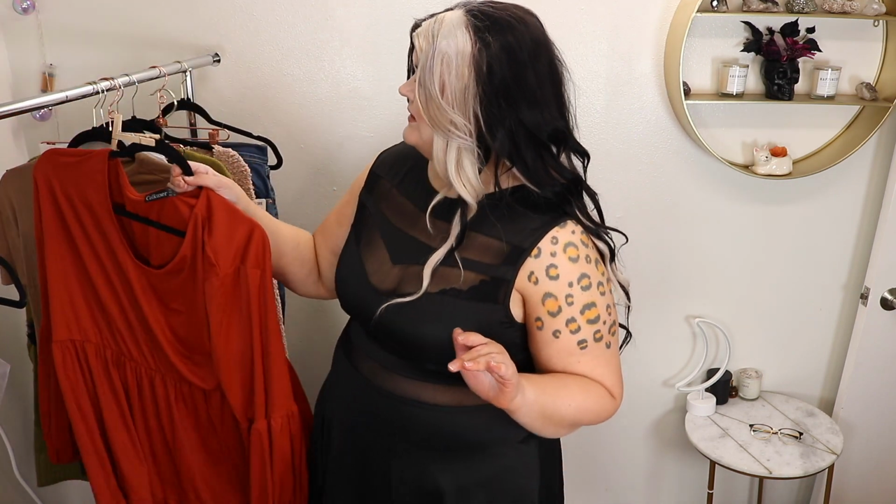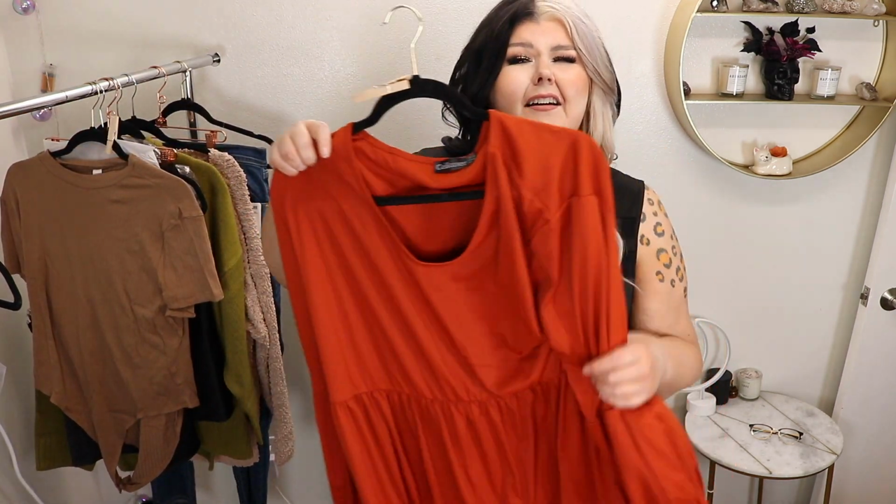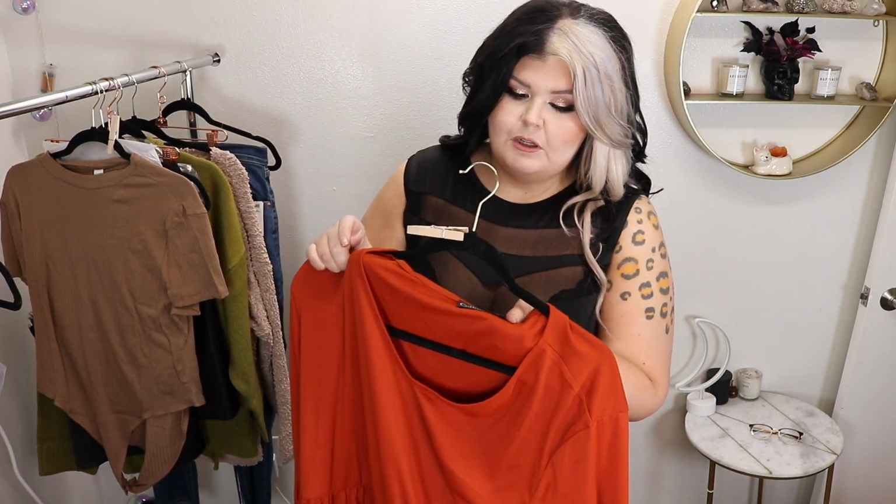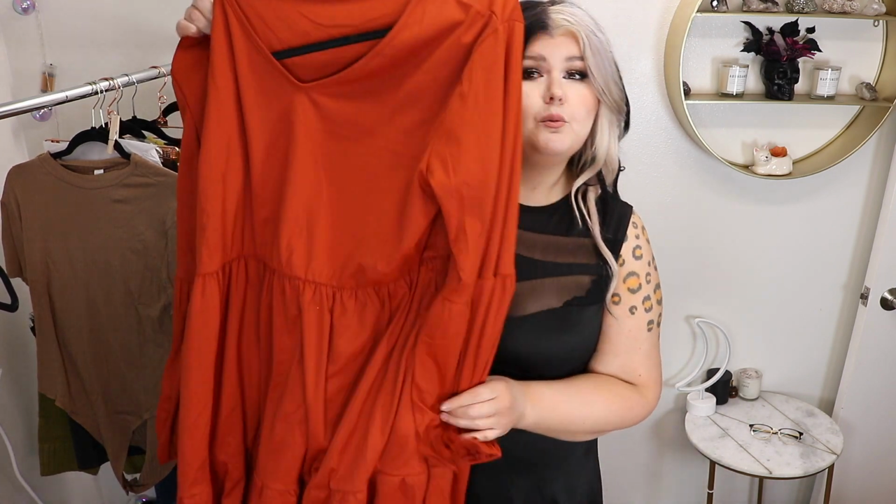I had to grab a pumpkin-y orange dress as always, just because I love, oop, there goes the bag. I love them for fall, and this one just looks so comfy, and I really like the sleeves. She's cute. This one is in a US 20. All right, loves, here is the dress.